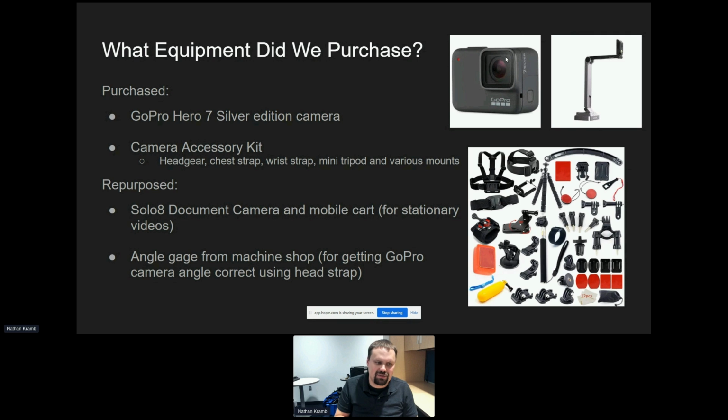You kind of got to transfer them out. So what we would do is we would transfer them out to our hard drives and whatnot, and then we would go back and delete them off the camera. So the document camera was huge in the process.